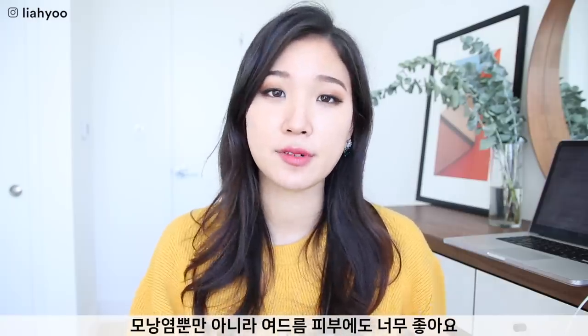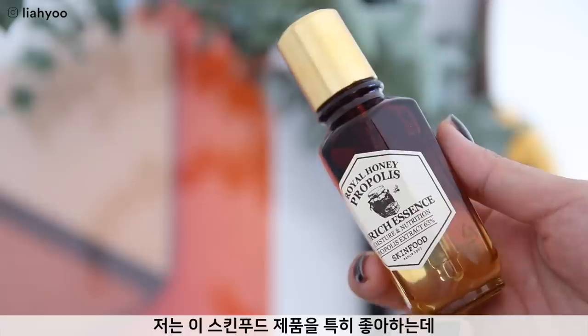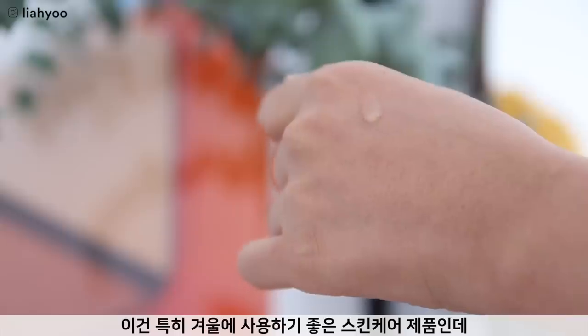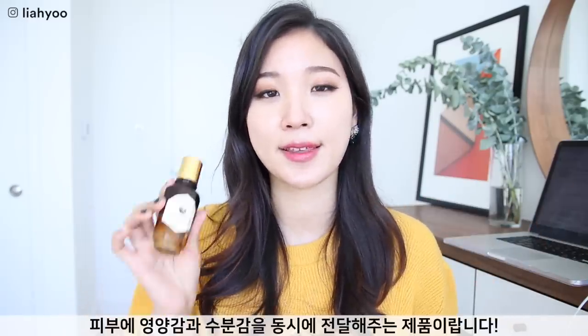So they are really great for acne prone skin and fungal acne. And I really adore this product from Skinfood. It is Royal Honey Propolis Enrich Essence. And this is definitely a really great serum to add in your winter skincare routine, especially if you have parched skin, drier skin type. I think this will definitely help nourish your skin.